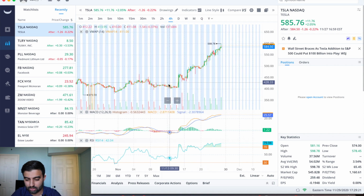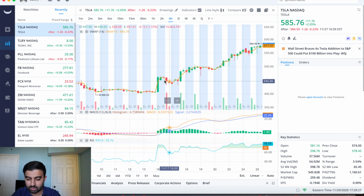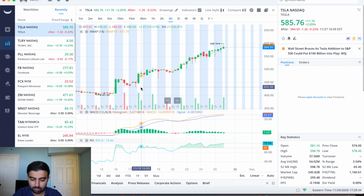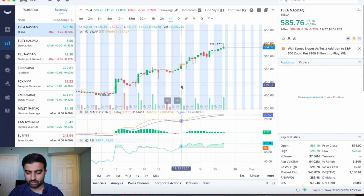Let's go to here, yeah. This red candle you see on the 4-hour chart after hours was the announcement. It sold off a little the next day. We've gone up, we've sold off, we've gone up, we've kind of consolidated, and then we went up again. So let's take a look at some key support and resistance points that we can look at for trading the stock moving forward, and we'll see.